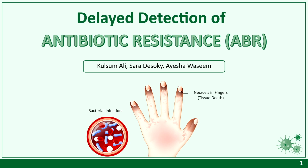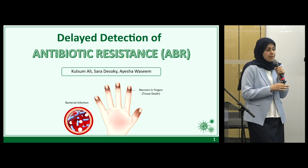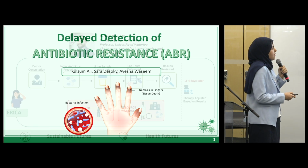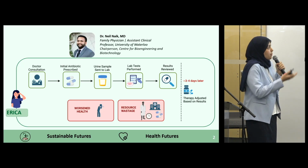Around 3 years ago, a close family friend of mine developed a bacterial infection that eventually led to the amputation of his fingers. At the time, I didn't understand how something like that could happen, but later I learned that the underlying cause was antibiotic resistance, or ABR. After speaking with Dr. Neil Naik about how these cases typically unfold, I want to illustrate what ABR can look like through a patient scenario.